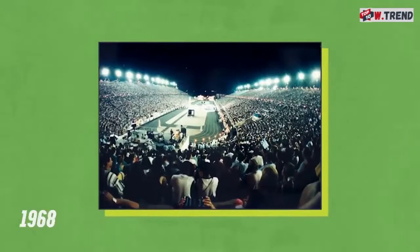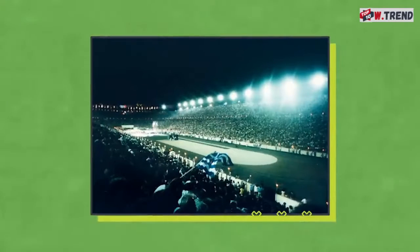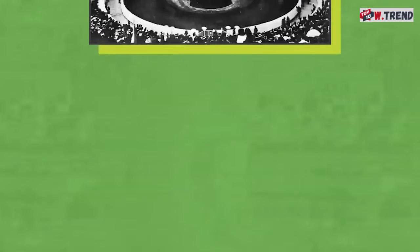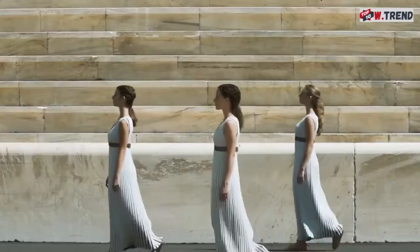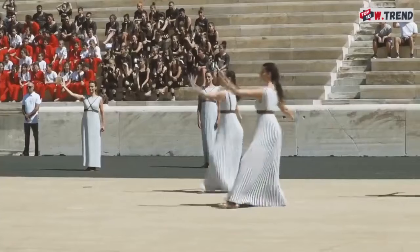Before that, the 1968 FIBA European Cup of Basketball staged its final at the stadium, where an incredible 80,000 people squeezed into the stands. An additional 40,000 watched while standing. Not bad at all for a non-traditional venue that's been around since Aesop was alive and writing his fables.